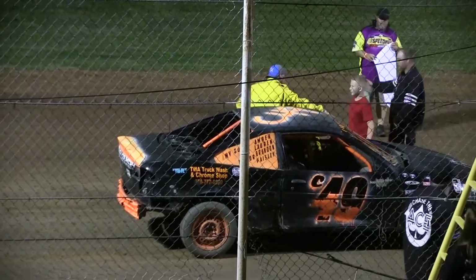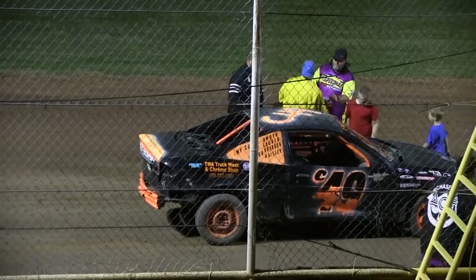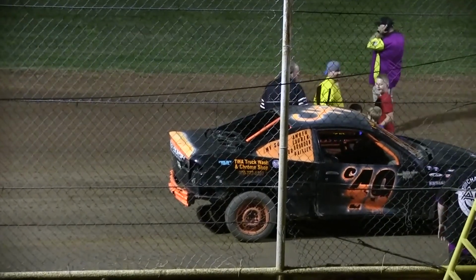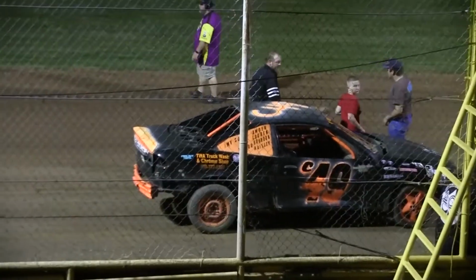Give it up, fans, for the Mr. Universe, Justin Converse, getting it done here at Texarkana 610 Speedway. Justin? Like that fire suit. Hey, Justin, they want you over here for a second before you take your picture. Help these little ones over, and we'll get a whole group picture here.